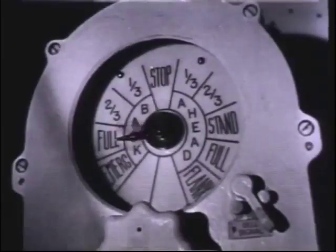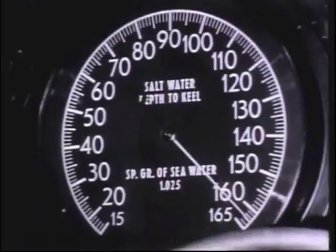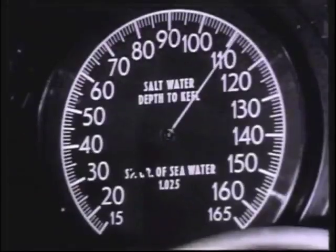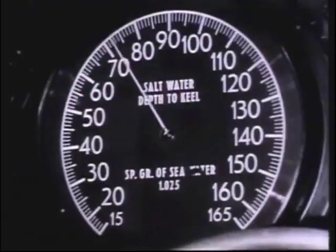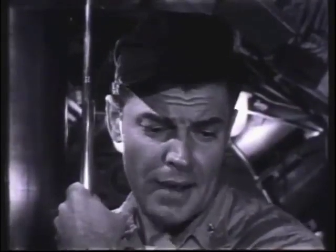All back full. Captain Titus stopped and then back full. At 170 feet, she started back up, stern first. All stop. Hold it out, she's gonna pop right out of the water.